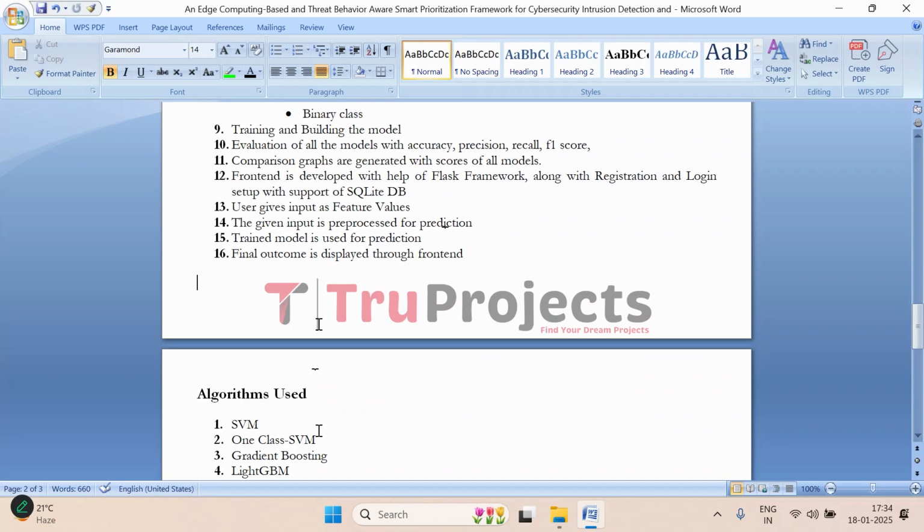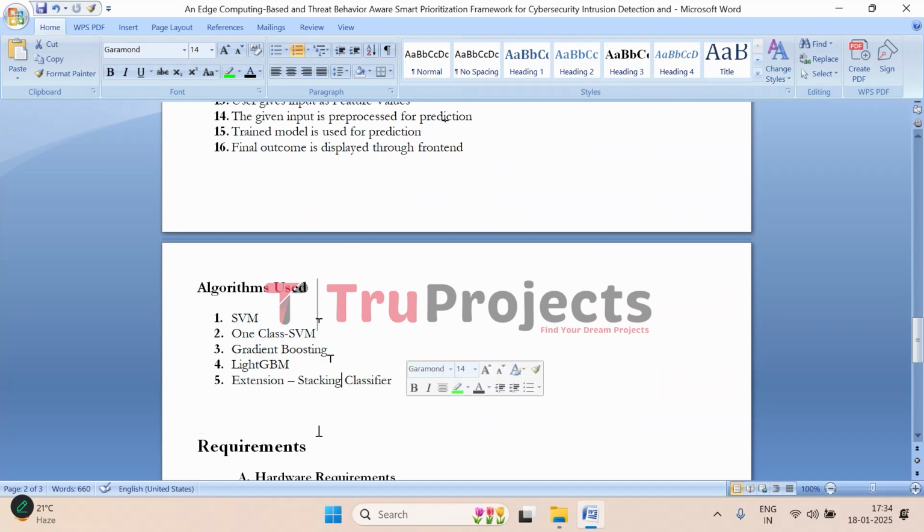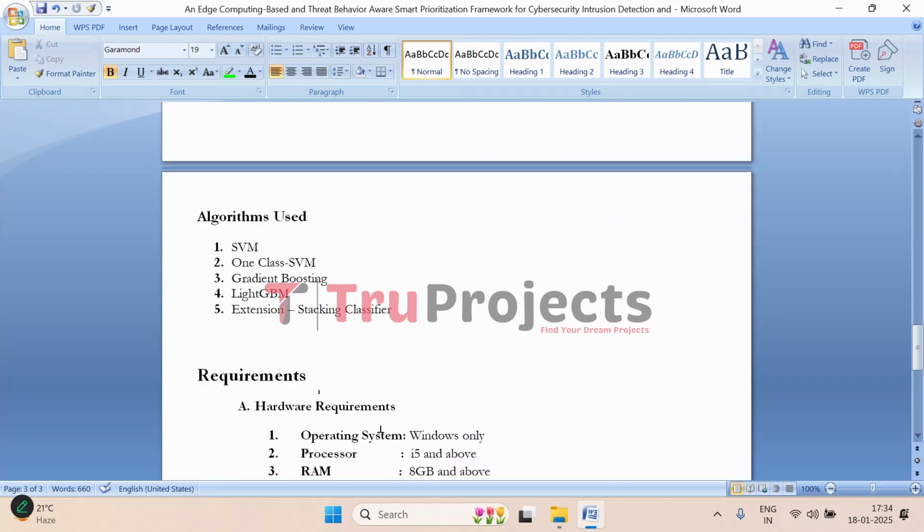Now moving on to the algorithms used. These are the algorithms used in this project. This is the proposed model, and this is also the proposed model. This is the extension model. And these are the models trained on the dataset for predicting the attacks.